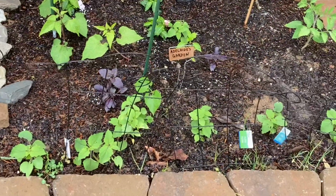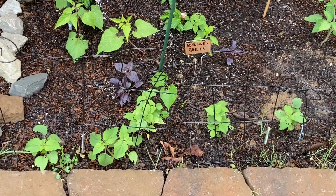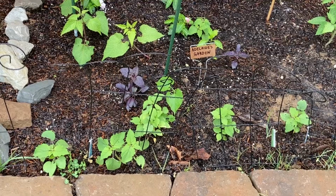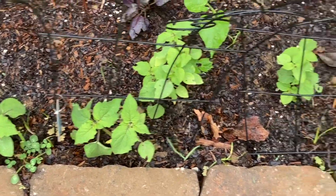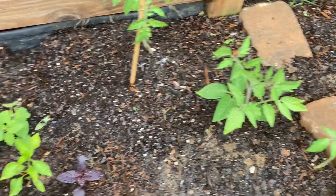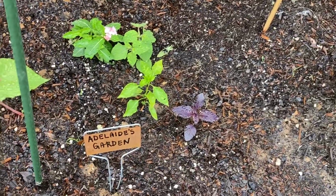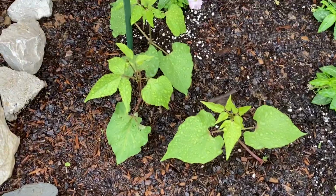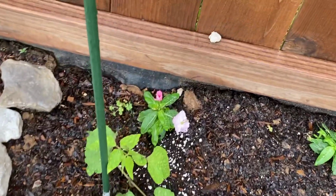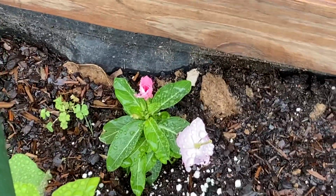This is Adelaide's garden. She's my little girl. She just turned 5, and she begged me for more space in her garden, so I gave her some plant starts. She has some ground cherries at the front, a few tomatoes, some purple basils, some runner beans, and look at that pretty little pink flower. That's a vinca, and a pepper.